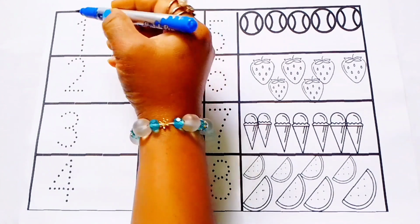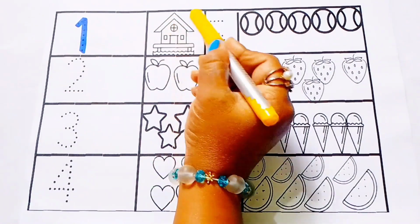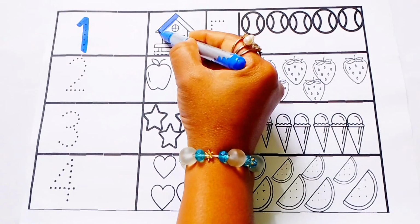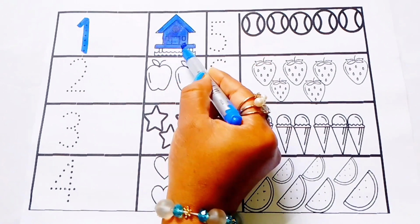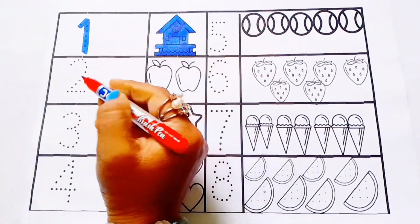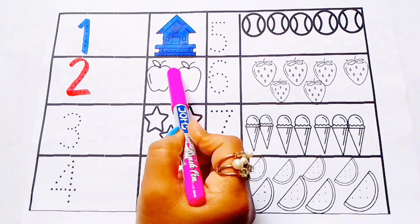Blue color, this is blue color. Number 1. Yes, blue color. This is blue color heart. 1 heart. Red color 2. This is number 2.